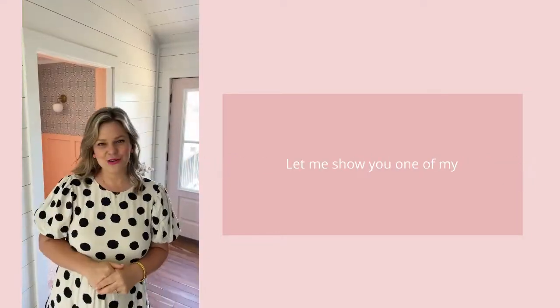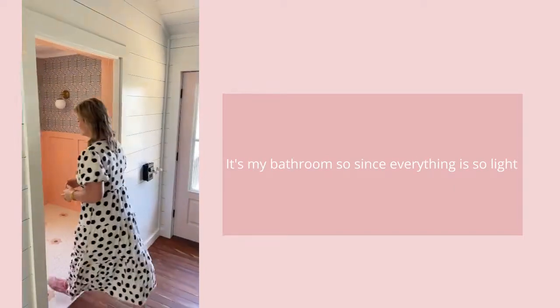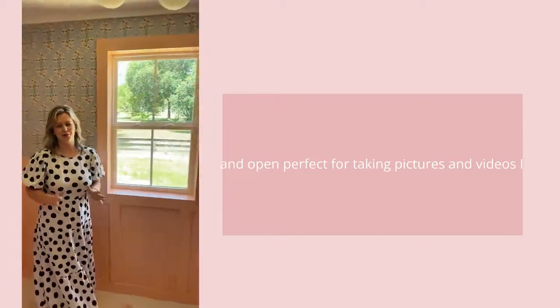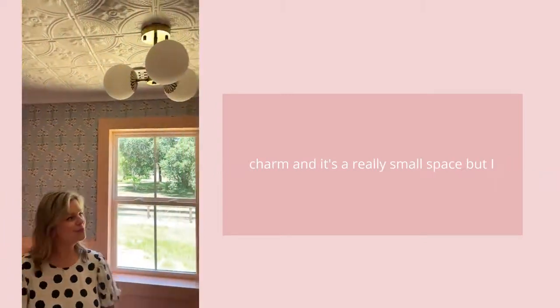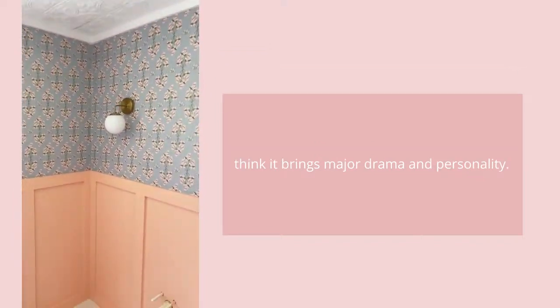Now let me show you one of my favorite spots in the entire studio. It's my bathroom. So since everything is so white and open, perfect for taking pictures and videos, I wanted the bathroom to scream personality and color and charm. And it's a really small space, but I think it brings major drama and personality.